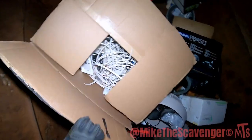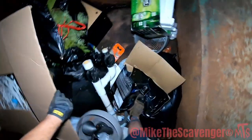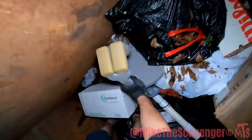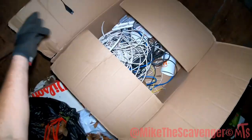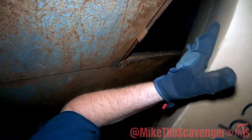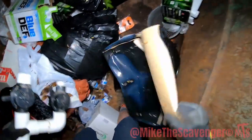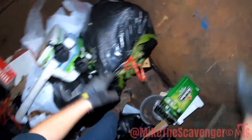Let's slip on down to the other side. Ooh, check that out. See what's going on. I'll take that. What kind of wire is that? It's like security camera wire. Still good though. It's still doable. But that's heavy. What's in here? It's just heavy with the wetness.